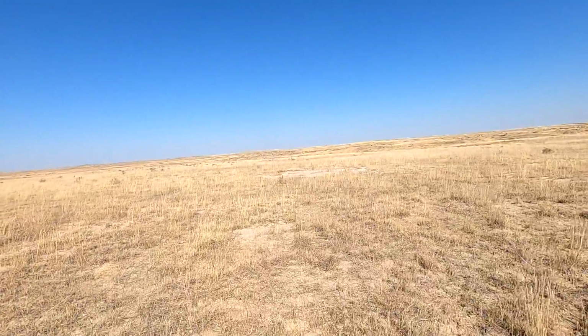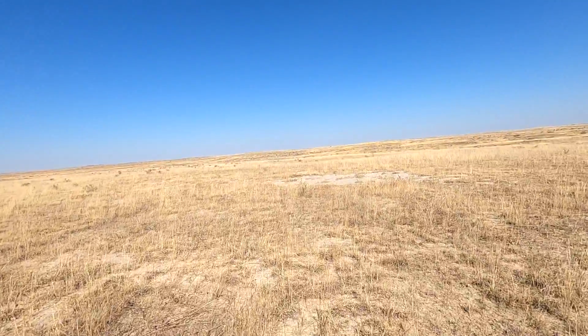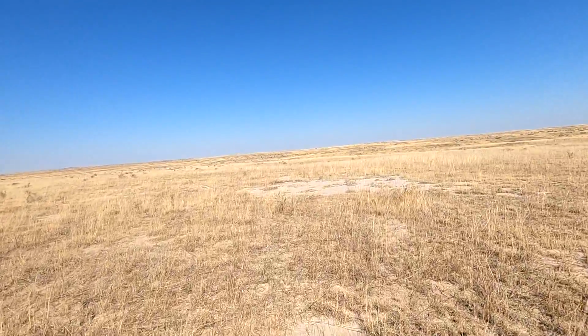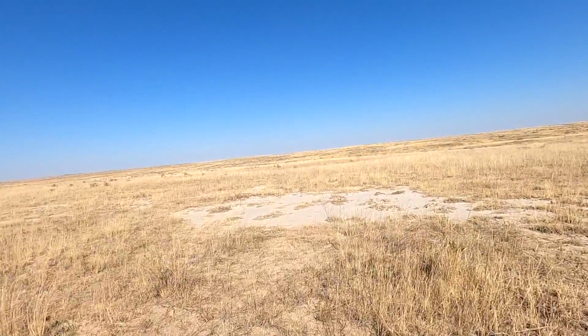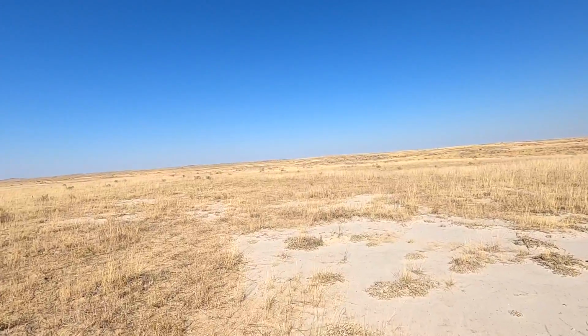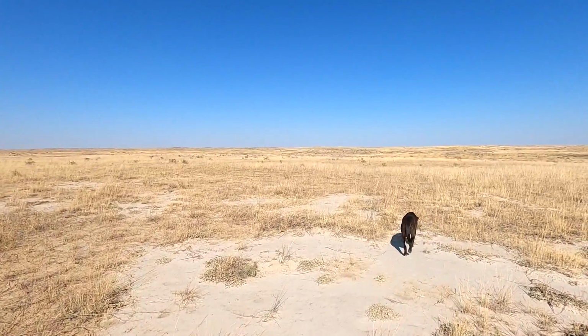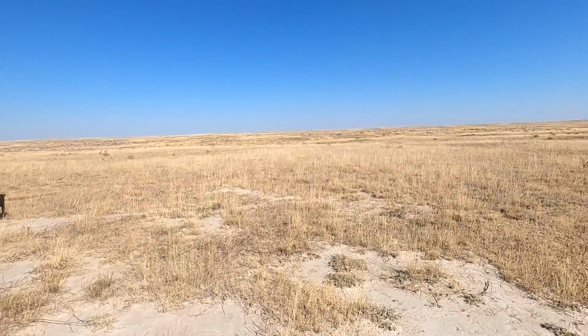Anyway, I just stopped mostly because Kava was getting pretty tired of being on the leash. She'd been on the leash pretty much all day long when we were out, so she needed to run. And so I thought I'd give you a little look at the wide open spaces of eastern Montana.